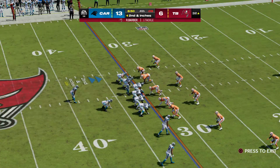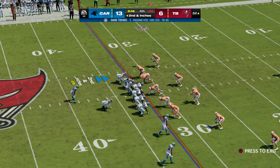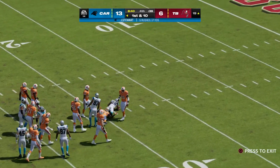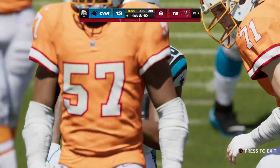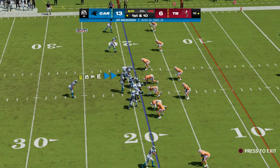Down to the 32, 2nd and inches. Handoff. Stewart. 1st down, down inside the 20. 5th carry for Jonathan Stewart. Down to the 19, and the chains move. Ande Barber on the stop.